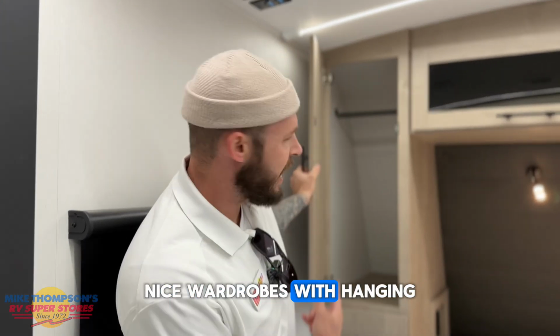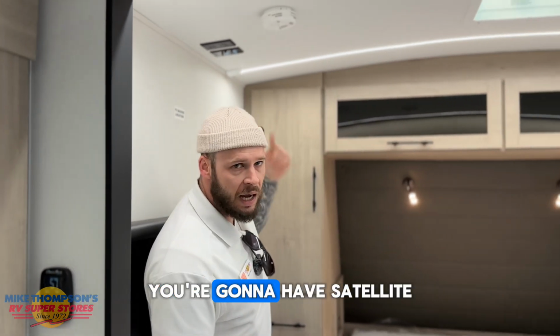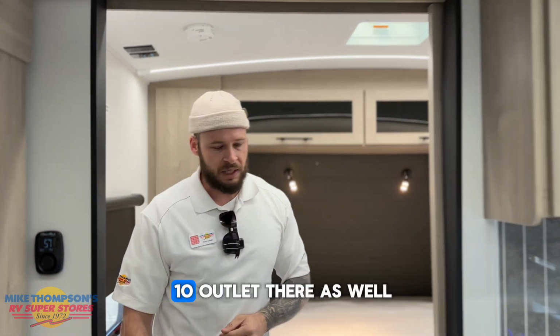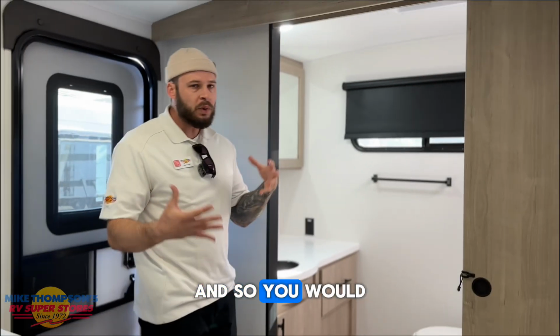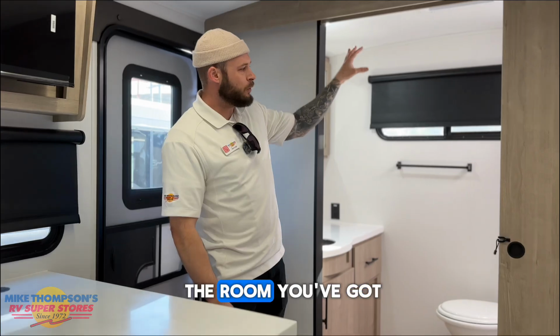Nice wardrobes with hanging space on both sides. And if you guys do want to hook up a TV, of course, you're gonna have satellite prep and a 110 outlet there as well. And so you would technically classify this as a rear bathroom unit. Look at all of the room you've got back here.